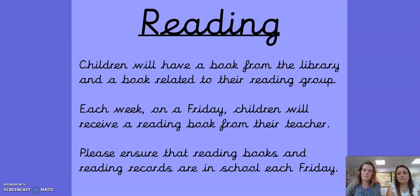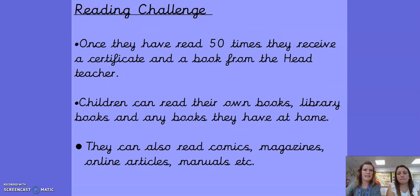And I think on this slide, we talk about the reading challenge. So as long as the children have recorded their reads in their reading record book, we'll count them all up, and every 50 times they will receive a certificate and a book from Mr. Winterburn. So that's to help build the incentive to keep reading at home. They're also welcome to read any other books they have at home, any other materials such as comics, magazines, articles.